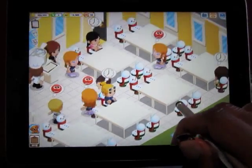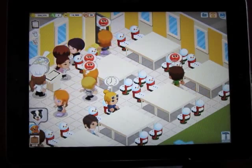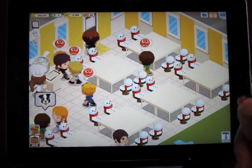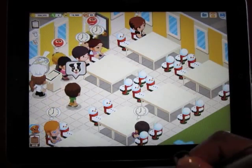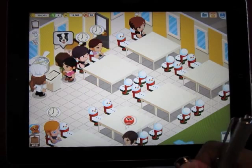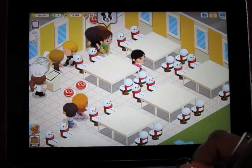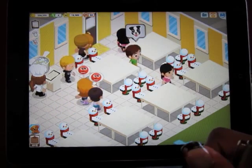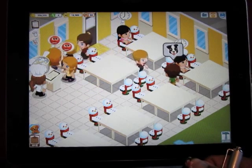Gems are currency, and you have some items that you can only purchase with gems. See how people are leaving mad because I don't have any food. Unfortunately, you can't use your coins to buy gems, which kind of sucks because you have so many coins, sometimes you end up with that. Other items you can buy with coins.